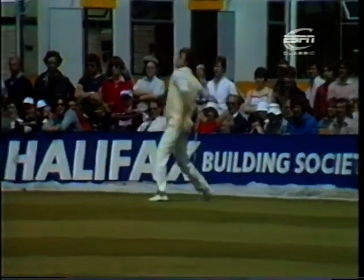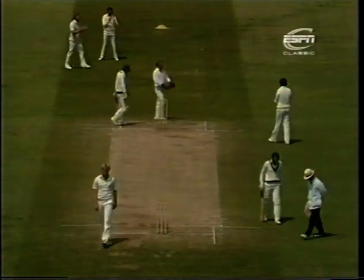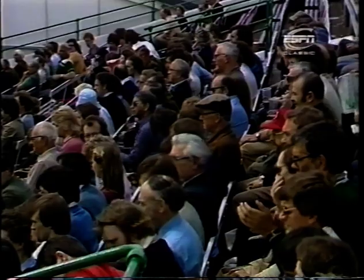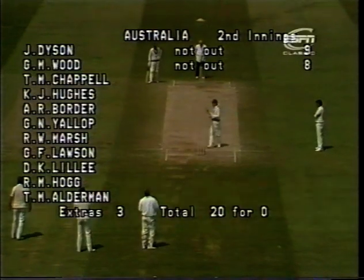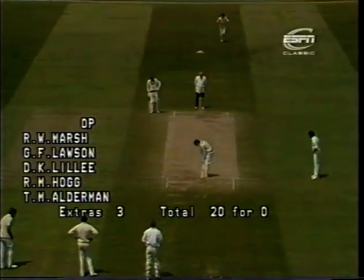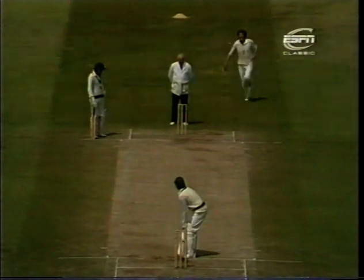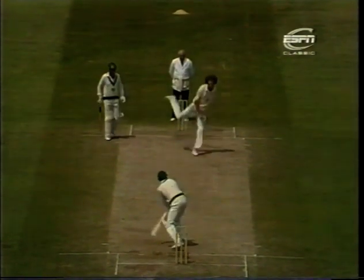Good shot by Dyson. And a good return from Bob Willis. 20 for nought, Australia. 112 more to win the match.